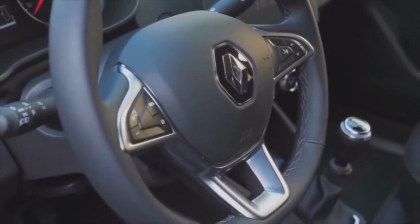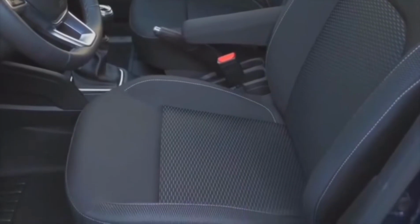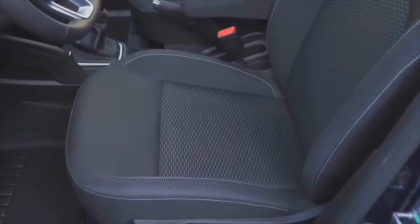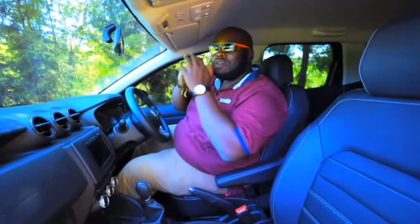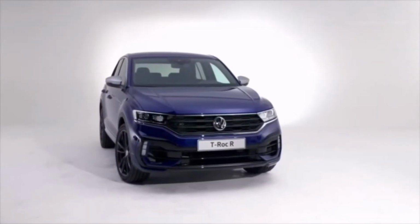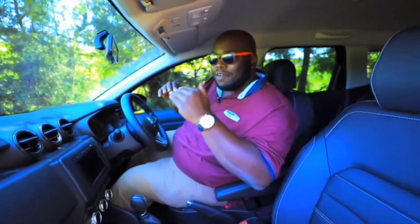Step inside the Phase 3 Duster and you can see Renault have done a lot of work to ensure that the Duster now meets the standards that are now being set in the crossover segment. Remember, it's very competitive. You have the likes of the Volkswagen T-Roc, which is coming very soon. You have the Nissan Qashqai and so much more. So this particular car actually has to compete with that high level of quality.